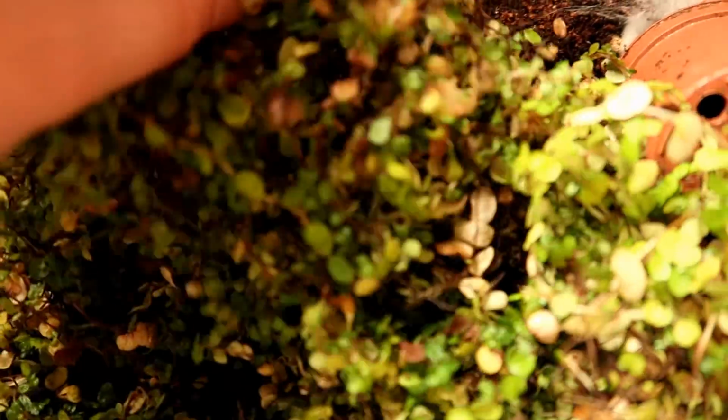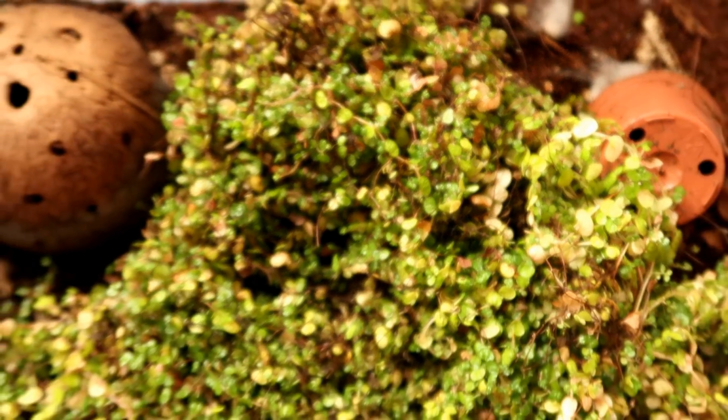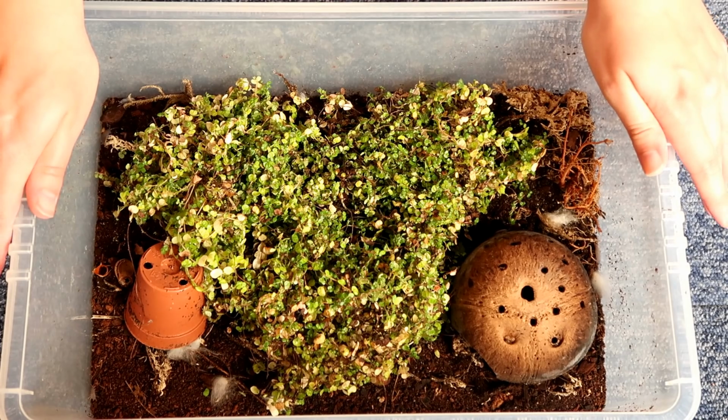They're doing well, and we're going to take a few and move them into Diego's tank. I have opened that window a little bit more because it is getting really warm, so sorry if you can hear anything.